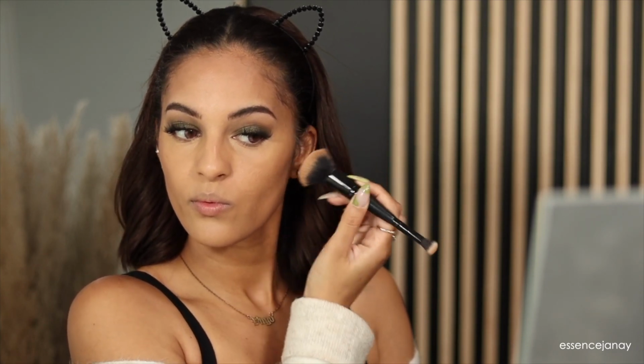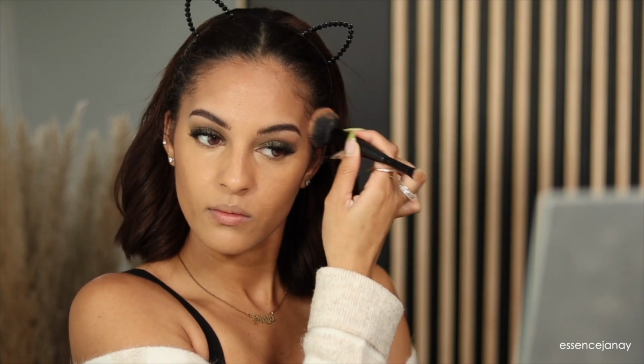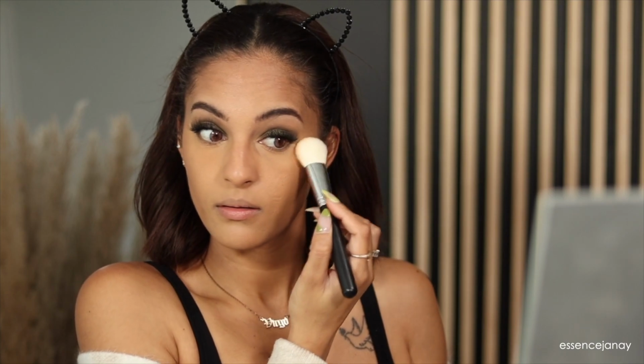Now to set the face, I'm going to use my Charlotte Tilbury. I really like to use this powder and this powder alone, but I am going to use a little bit of loose powder on top, just because I'm feeling a little extra today, if you will. But I like to keep this powder in my purse too, just to go over my face if needed. It's not always necessary, but it's nice to have just in case.